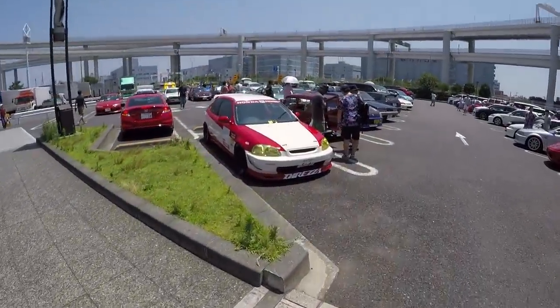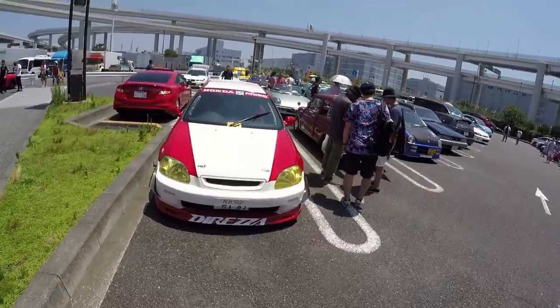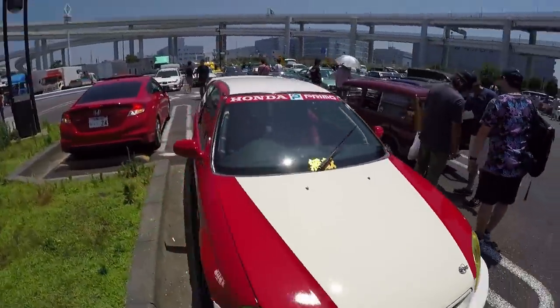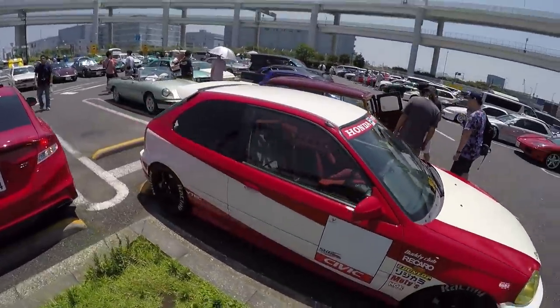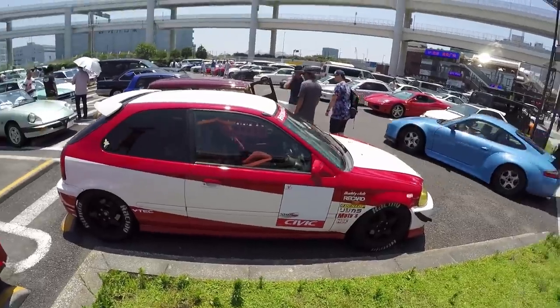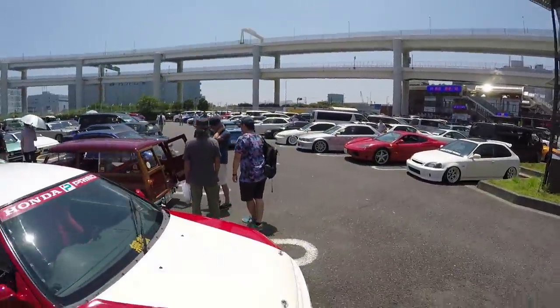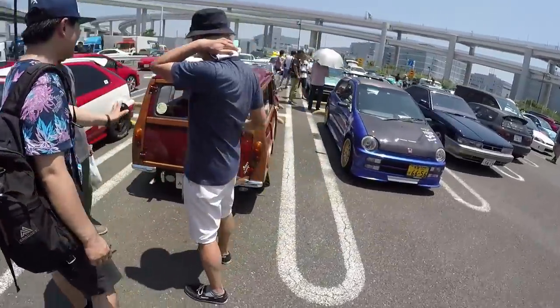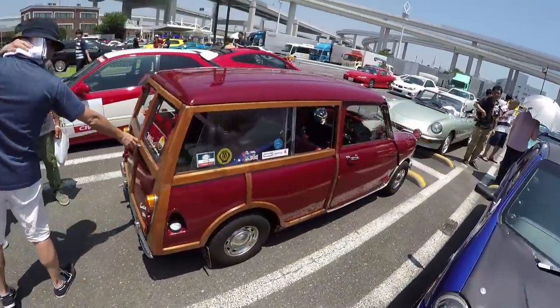Damn, another Civic. Oh my God, the want is so strong for this. Yeah, this is exactly what I want. Something nice like this. A little, fun, light, agile car to just smash grip in. Really cool. Oh, damn, that's nice. Now this is cool. You don't see many of these here, obviously.